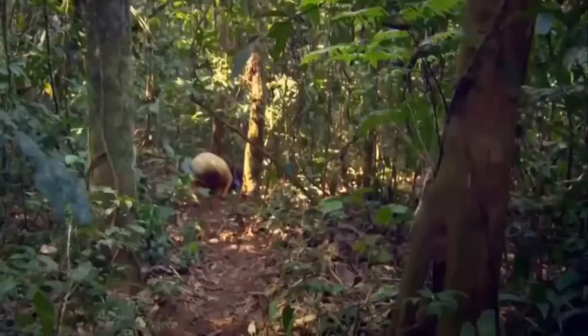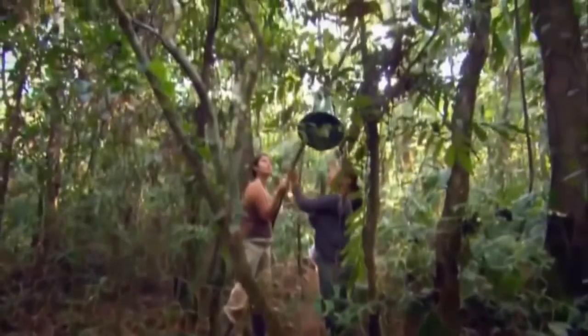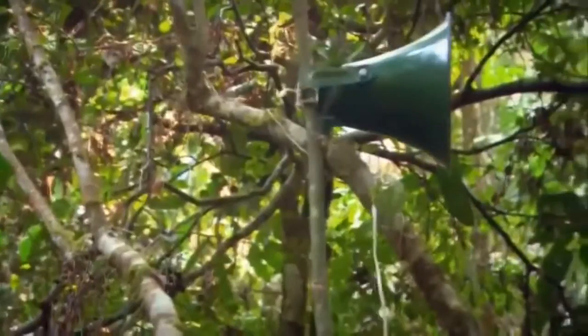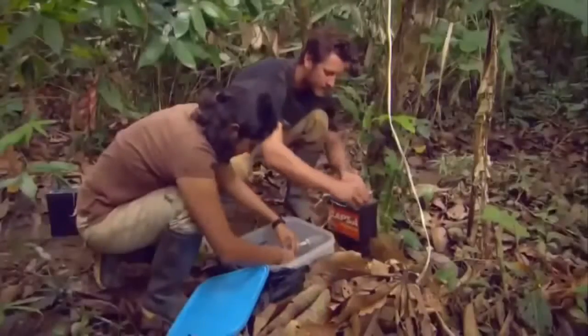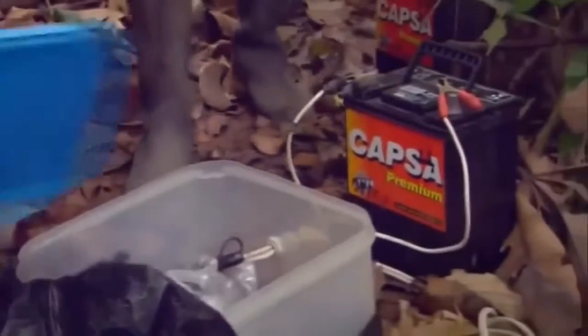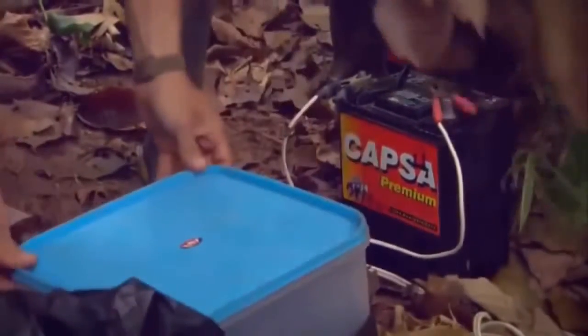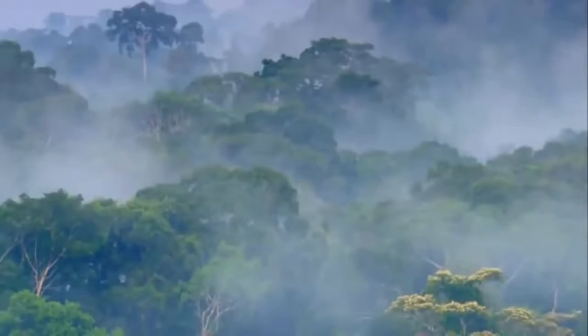But so far they have only managed to catch 3. That's not enough for their research. So they've come up with a creative solution. They're using some unlikely technology. An MP3 player and speakers broadcast a jaguar call into the jungle. Hopefully, an inquisitive cat will investigate. It's a long shot, but the scientists are running out of options and the jaguars are running out of time.